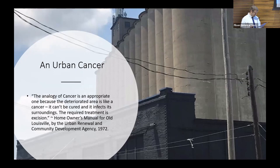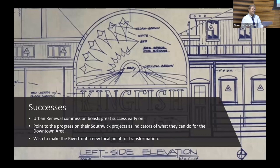Regardless, though, early on in the late 1960s, early 70s, the Urban Renewal Commission does boast successes. In particular, they were very proud of their ability to get rid of the blighted slums of Southwick. They had a number of projects. That was their first go at urban renewal, their Southwick projects.